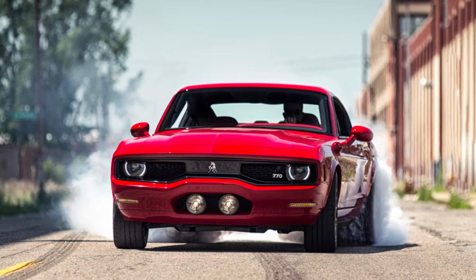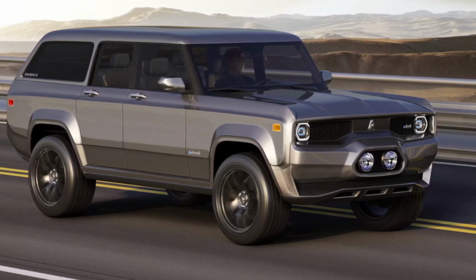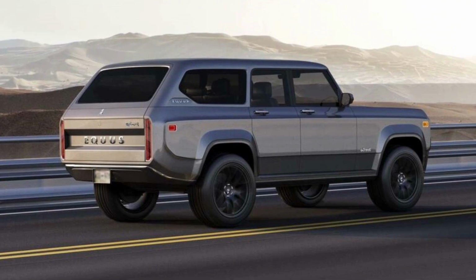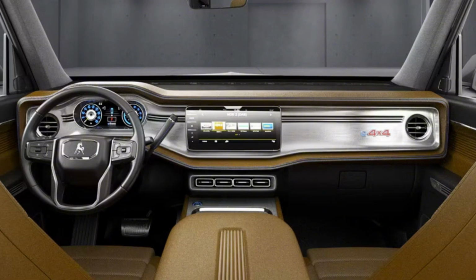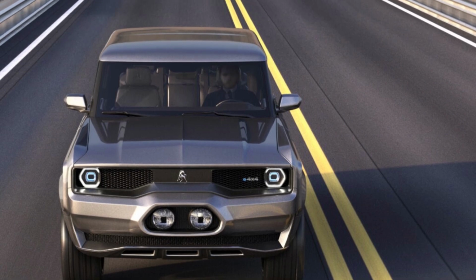Equus 4x4 E-Concept. Alongside the base 770, Equus also has a 4x4 E-Concept that, for now at least, is still a rendering. But the company promises a stylish retro EV with 5 different battery packs to choose from, ranging from 105 to 190 kilowatt hours, with anywhere between 250 and 400 plus miles of range.